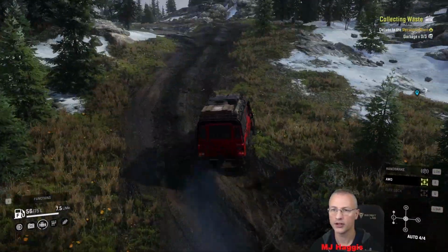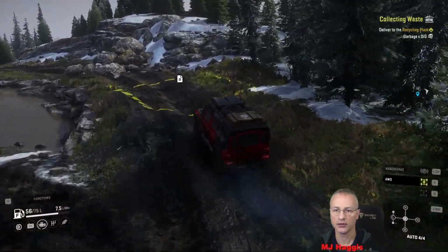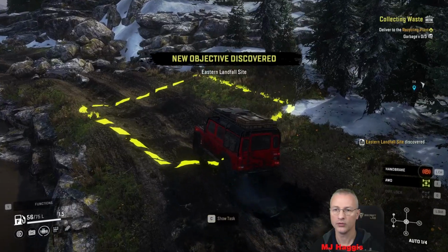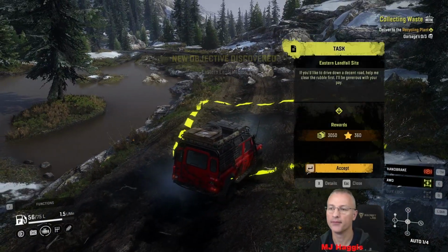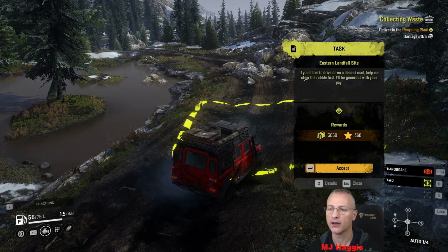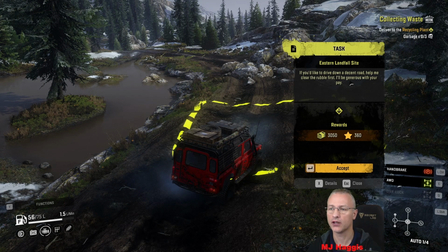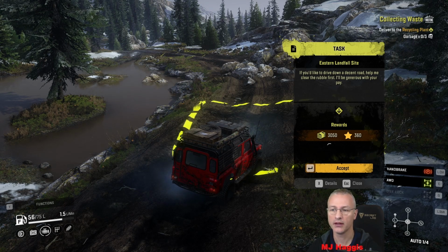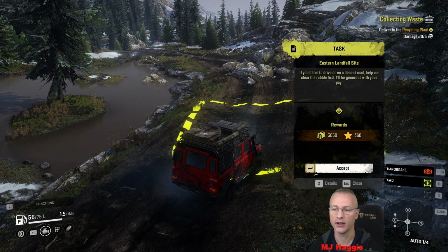That waypoint, and there's a junction. Oh, I see a yellow box. What's this all about? New objective, Eastern Landfall Site. Okay. Gaining nothing. Right, if you'd like to drive down a decent road, help me clear the rubble first. I'll be generous with your pay. 3,050, 360 XP. Oh, so it's that rubble there.